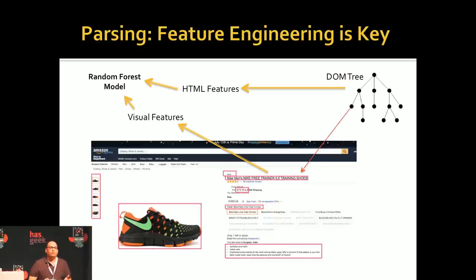What were we missing? What we were missing is, we don't see a page as the DOM. We see it visually, right? It's an image. So we started rendering the page in a headless browser, like Phantom.js, and that allowed us to get a set of visual features. What do I mean by visual features? I have X and Y coordinates of this DOM node after it's rendered. I can extract features about the color contrast. You'll notice that the price is often the highest contrast on the page. I don't know whether that's a design thing. It's just something that we have noticed in data.